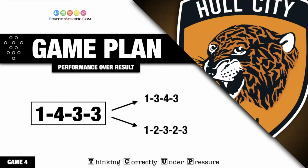So for now, we're just sticking with a 4-3-3 that we've used over the last few games. This moves into a 3-4-3, 2-3-2-3, depending on personnel or what we're playing against. So this hasn't changed too much. There's just a couple of things that we still need to iron out around some of the detail.